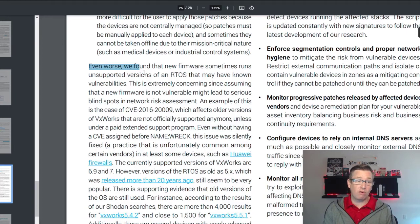2016-20009, which affects older versions of VxWorks that are not officially supported anymore unless under a paid extended support program, even without having a CVE assigned before Name:Wreck, this issue was silently fixed. They go into and mention a practice that is unfortunately common among certain vendors in at least some devices, such as Huawei firewalls.